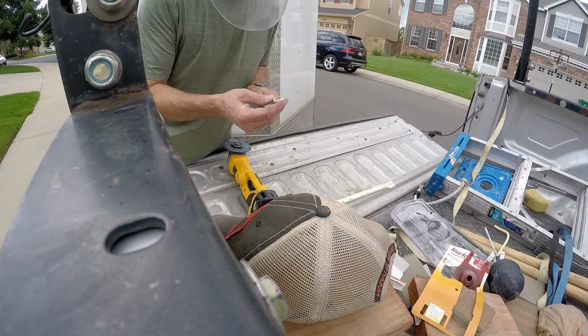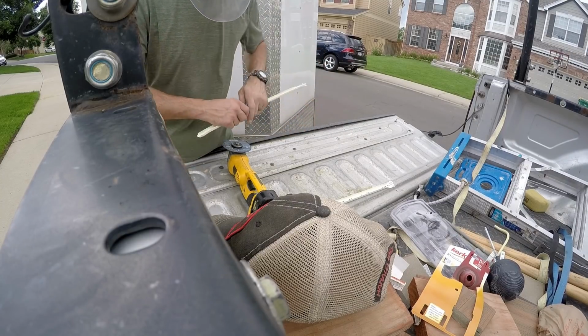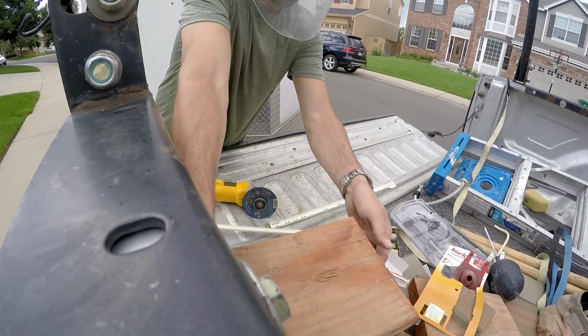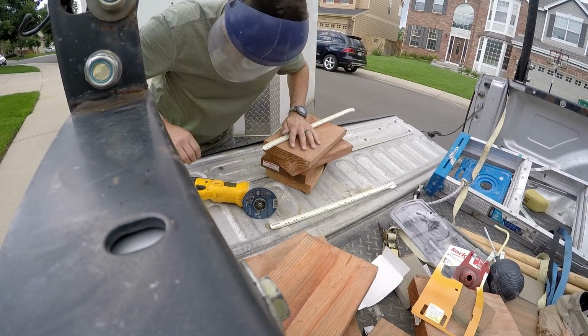These things are literally like a 1/16 of an inch too long. This part here was just slightly sticking out from the cabinet. So, make a little workbench here. Got my safety thing on.